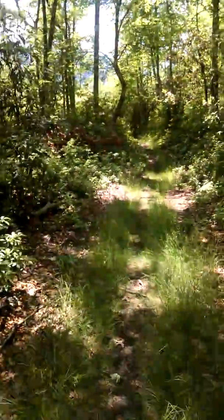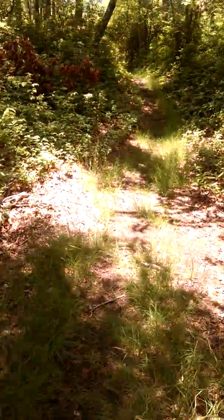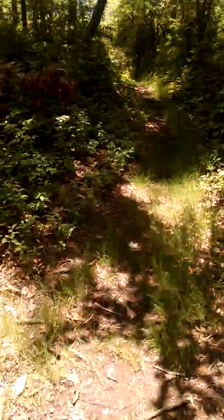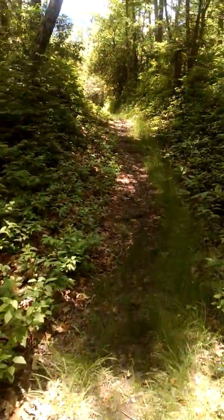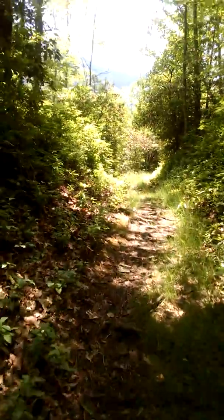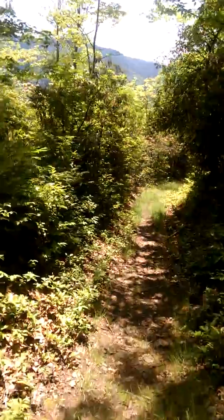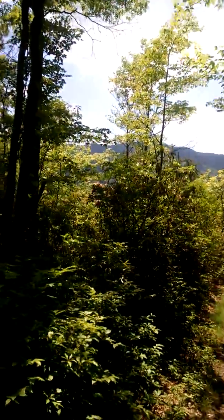Beautiful trail, real grassy. There are plateaus. This is real grassy, kind of tunnel-like. This is why I call it my Narnia Trail, simply because it's spectacular. The way this thing canopies. And you see the mountain ridge there. It's pretty cool.